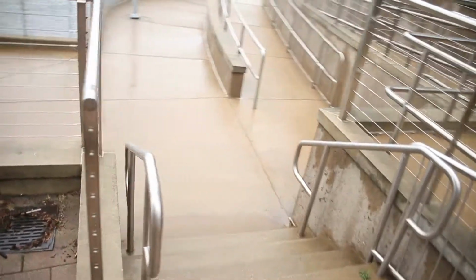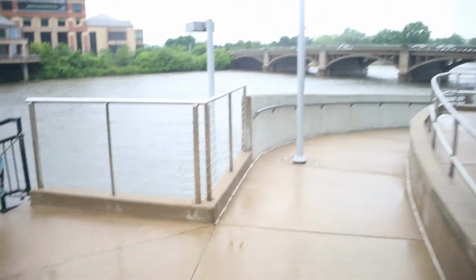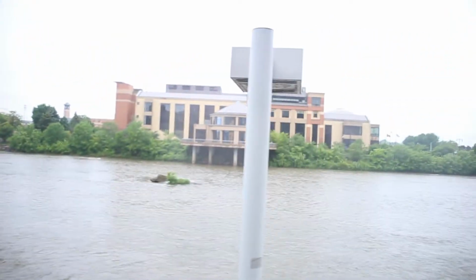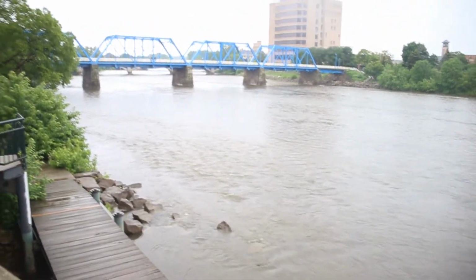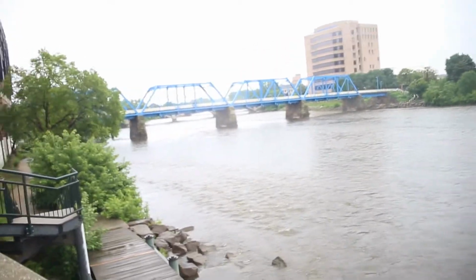We'll head down here to the Riverwalk. Oh, and I guess that particular section is closed at the moment. The river level has come back up. If you guys watched my last video, there were very large patches of exposed vegetation and sandbars through here last time we walked.